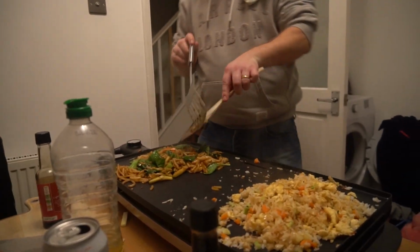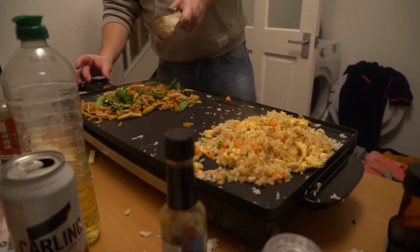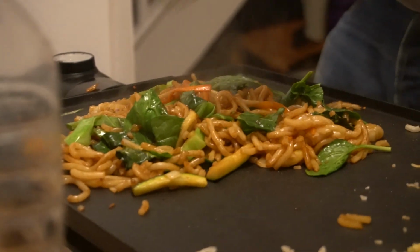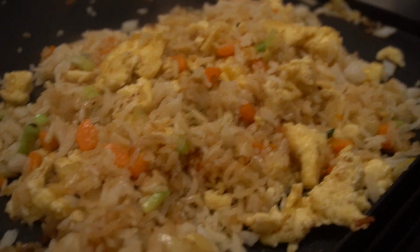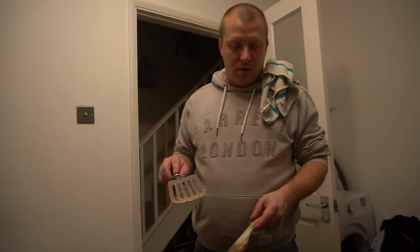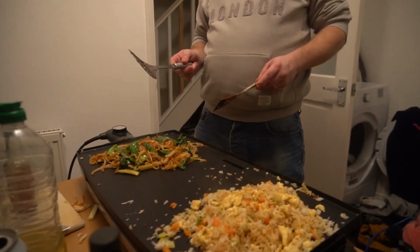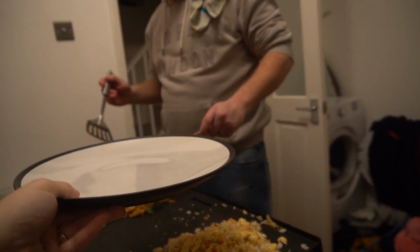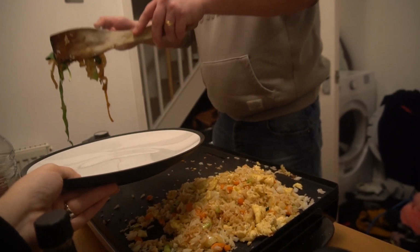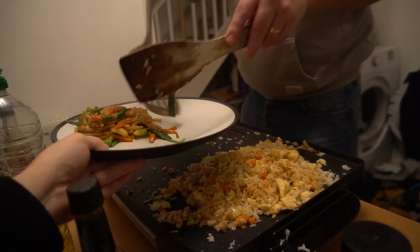We done? Yeah, we've got noodles and rice done. Noodles and rice, take. Oh, noodles. Serve up. Don't get all the meat, sir. We've got teppanyaki, teriyaki noodles, and we've got Benihana fried rice. Let's try it. Okay, dude. Ready? Noodles. Don't look too bad.